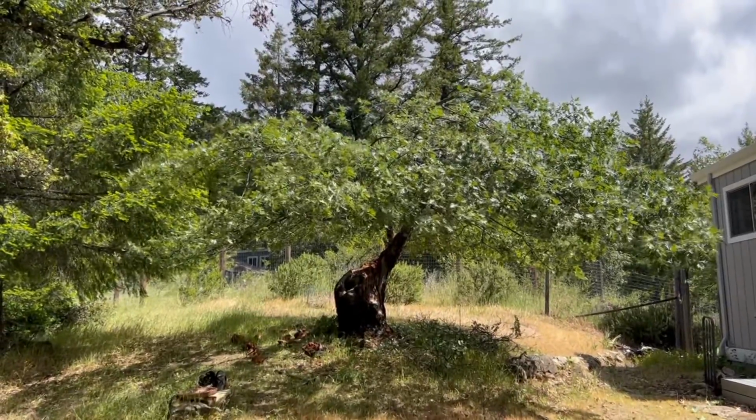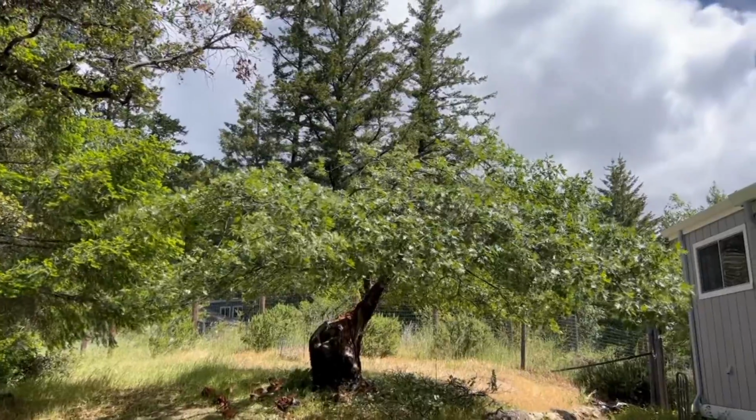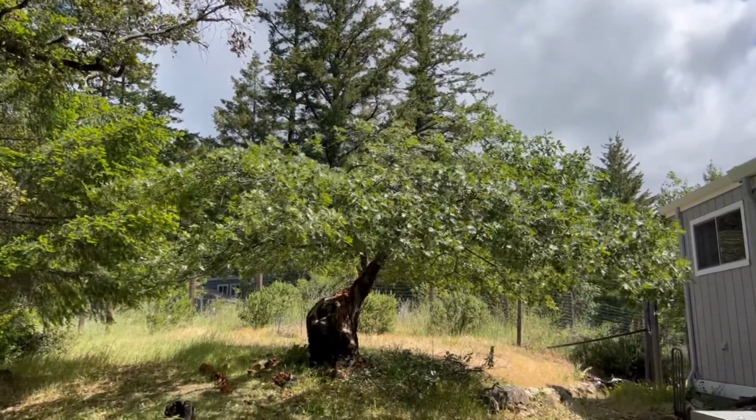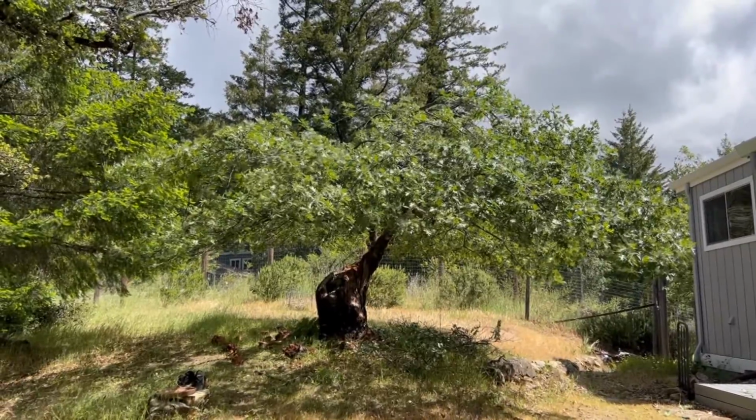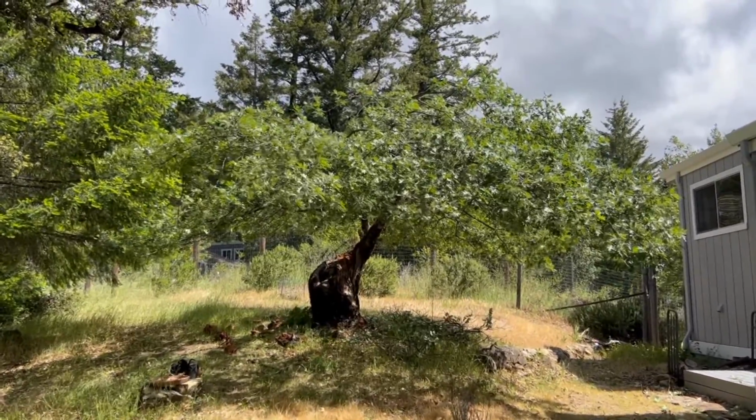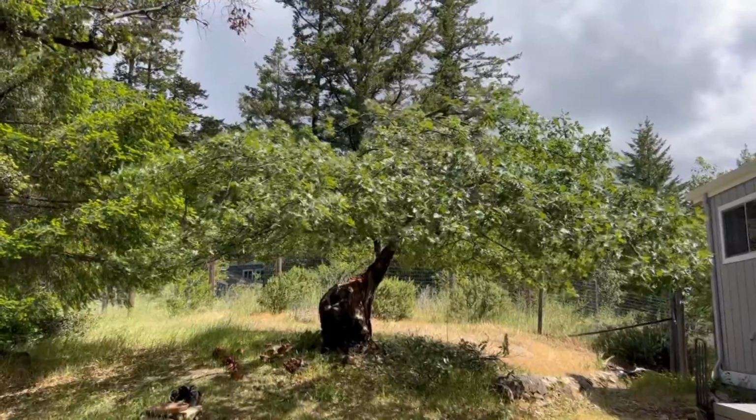And that's what it looks like after I took the top out. A bit like a big mushroom tree. Was it the best decision? I hope so. It felt like the right decision for me.